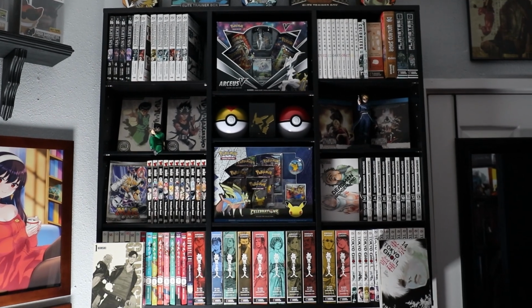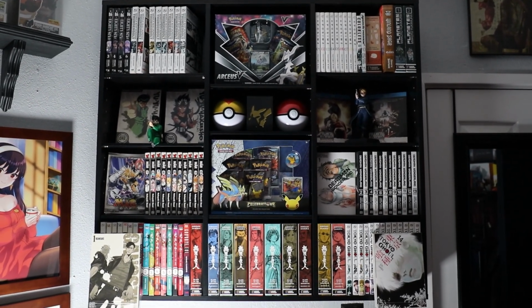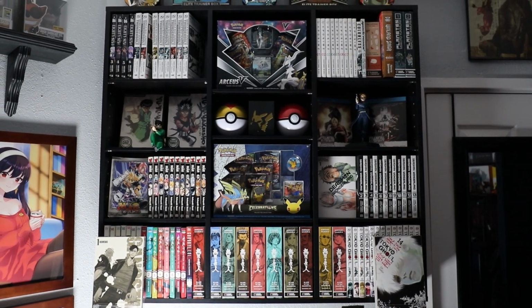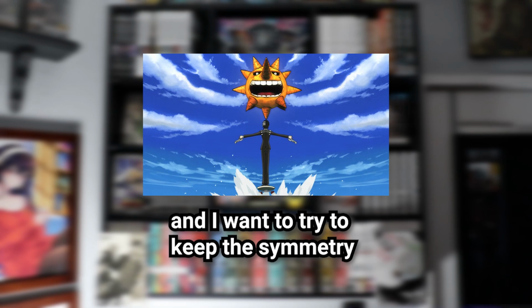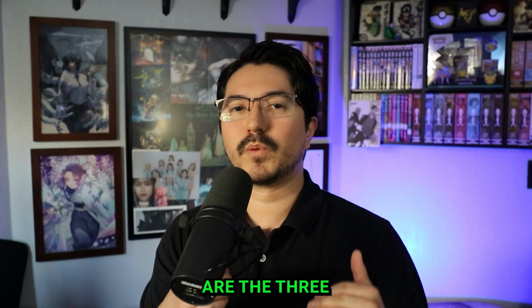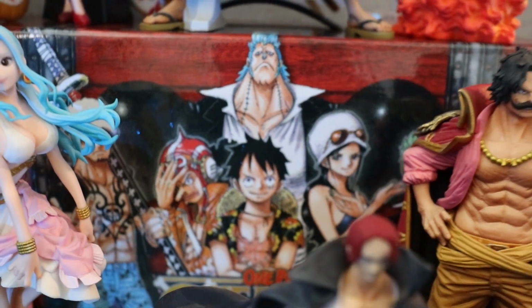Now this one's not too bad, but keep in mind I do have other smaller volumes I do want to put into here. And I might take down one of the Pokemon box sets to put more manga on the top shelf. I don't know yet. I'm still thinking about it. But yes, those are the 3 main spots, and not including the One Piece shrine that I have.